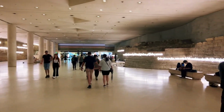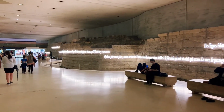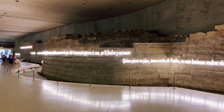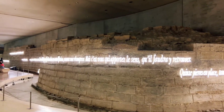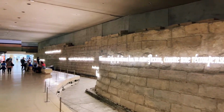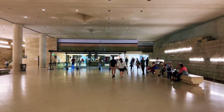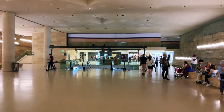So here are the foundations, the original ones, of what used to be the castle fortification that predates the Museum of the Louvre. There are some inscriptions on it. This way is the metro as well, so the metro connects directly inside the Louvre.